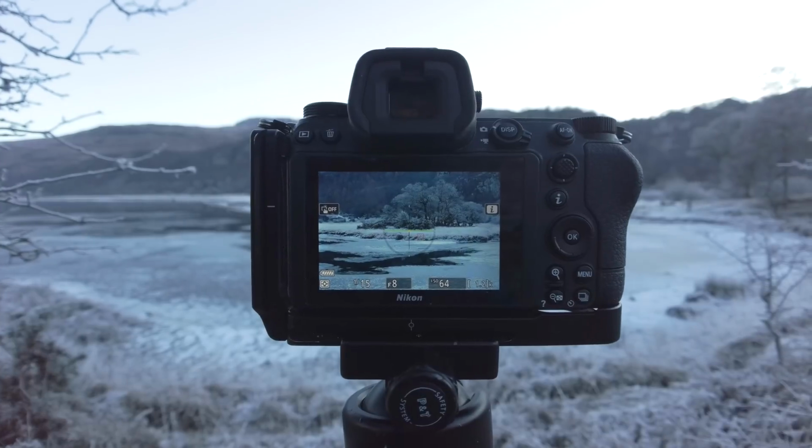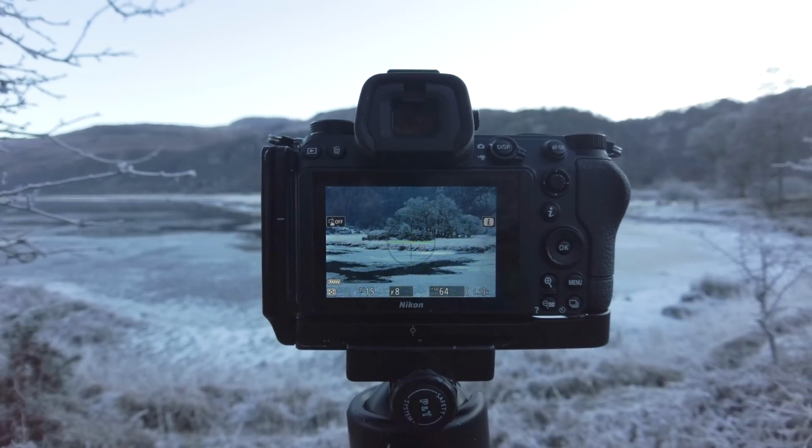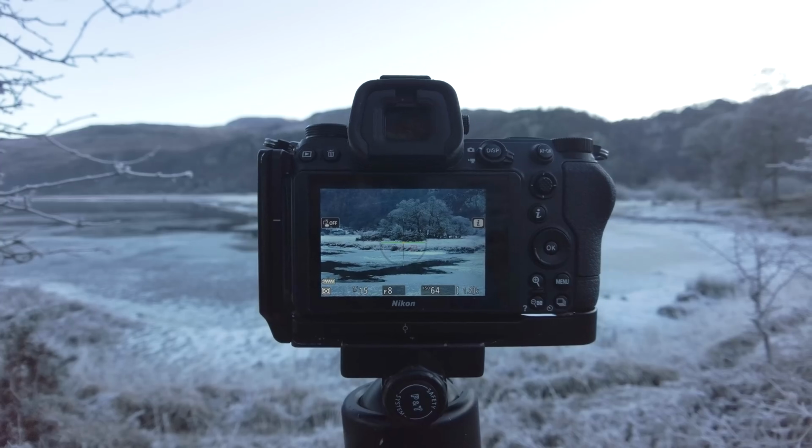So yeah, nice little one to get started with this. I'm at 70mm on the 24-200, f8, and yeah, here's the shot.